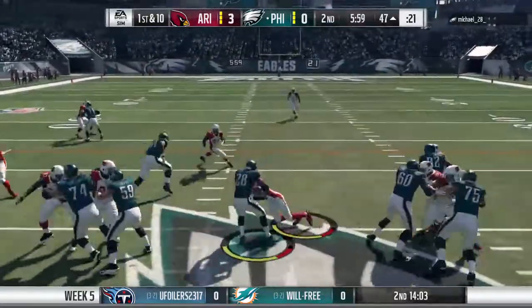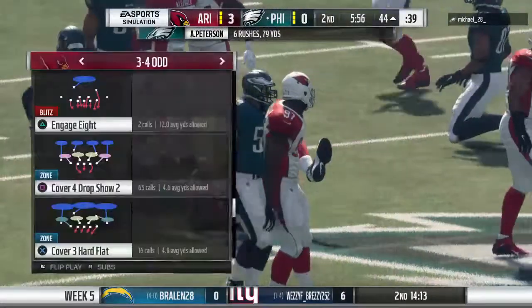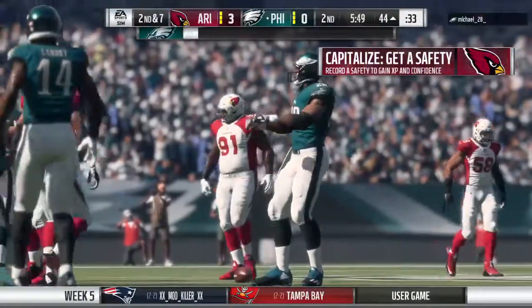They run again on first down. Peterson. He won't find a ton of space following the display of power as he's down just inside the 45. 3 yards on the pickup there, and it'll be second down.